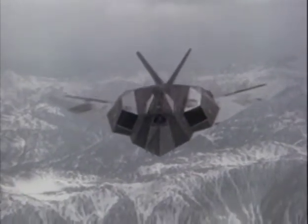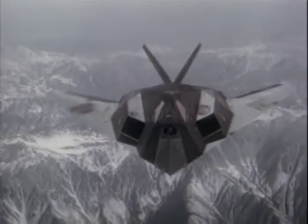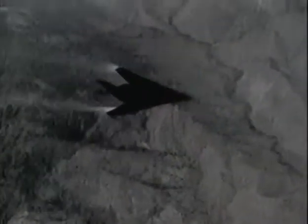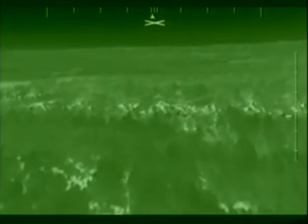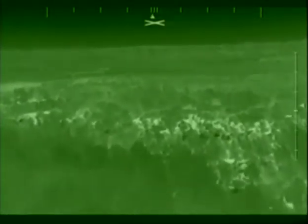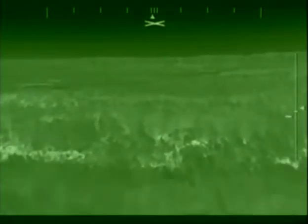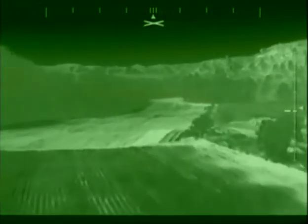Although the F-117 is classified as a fighter, it was designed primarily for ground attack missions. Most strike fighters use radar to locate their targets, but the use of radar gives off an electronic signal that can be detected by an enemy force. The Nighthawk, therefore, uses a thermal imaging night sensor. The thermal sight picks up the temperature difference between objects on the ground and provides the pilot with a ghostly video image of the Earth below him.